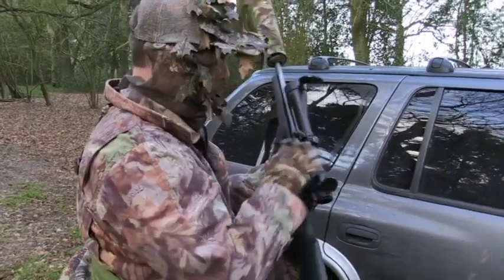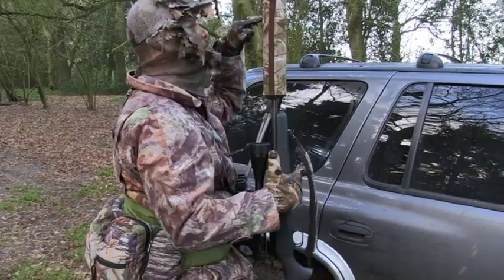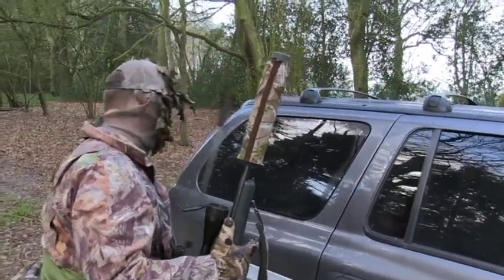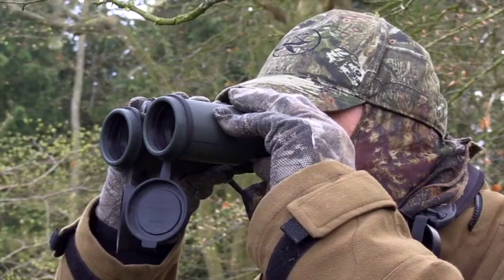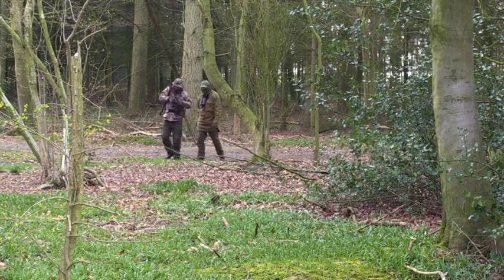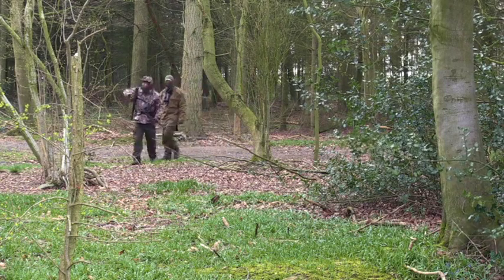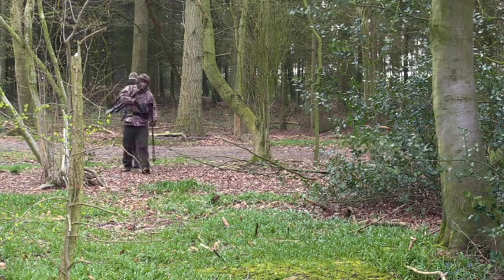A careful stalk through the adjacent woodland is the obvious solution. This terrain is flat and relatively forgiving, but they're guaranteed to lose sight of the buck, and there's no telling where it will be when they emerge. Time for the pair to put their well-honed fieldcraft to good use. Stalking in closer, Steve and Les are getting everything right so far.